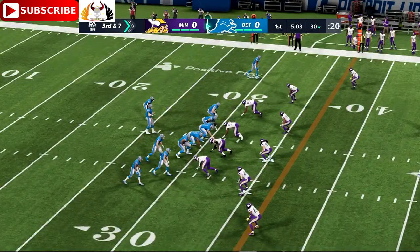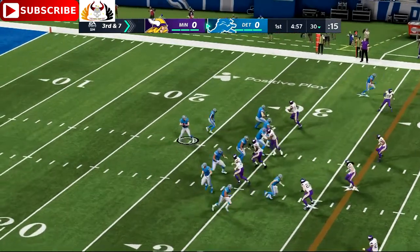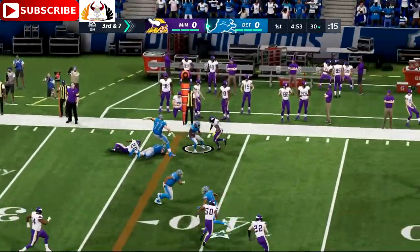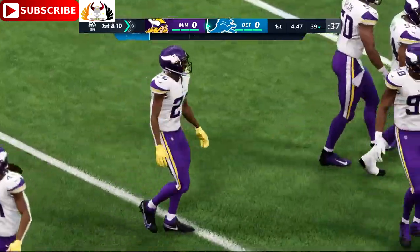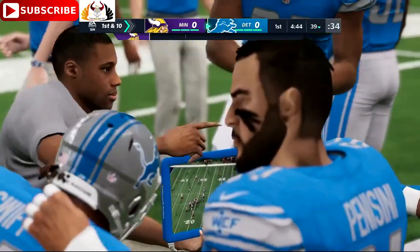A tough spot here on their opening drive. This is 3rd and 7. Here's Stafford. They'll try and set up the screen to Swift, and he's got the first before he's brought down at the 39-yard line. 9 yards on the pickup there, and it keeps the drive alive.